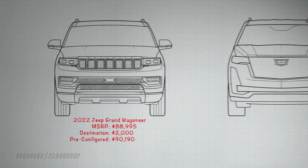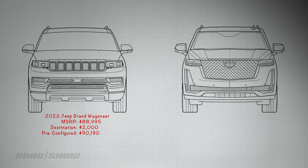The Escalade keeps things simple, thank God. Keeping it to four-wheel drive, since that's the only thing on offer with the Grand Wagoneer, expect to pay $80,490, including a much more reasonable $1,295 destination fee. Price point? Cadillac Escalade.